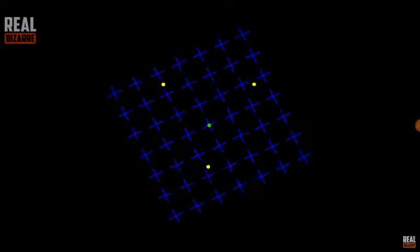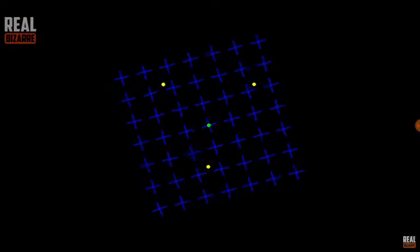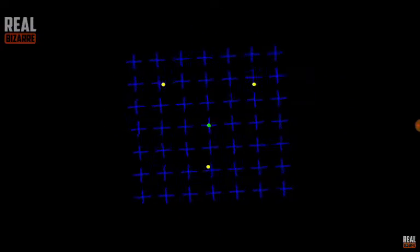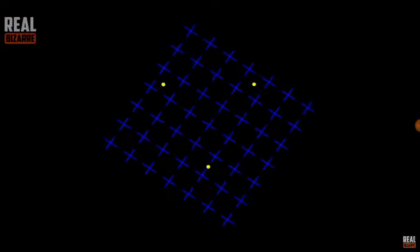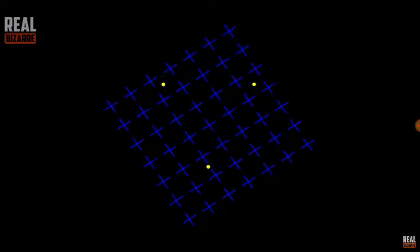Next we have blue rotating crosses and 3 yellow dots. Now look at the flashing green dot in the middle for a few seconds. You will notice how those yellow dots occasionally disappear. In truth, they're still there. It's just when objects remain in place and they're surrounded by constantly changing figures, they disappear from our consciousness. This interesting phenomenon is known as Troxler's fading.